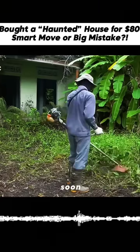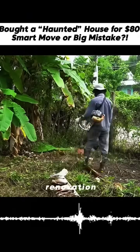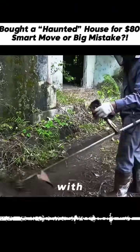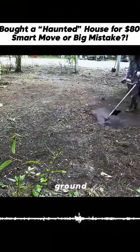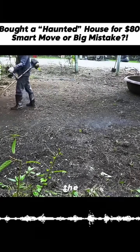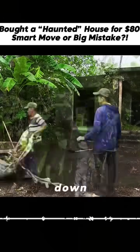Wanting to move in soon, he called in a cleanup crew to get the place cleared before starting the renovation. The house looked especially gloomy, and the yard was filled with banana trees that completely blocked the view of the building. The ground was dirt, but luckily the weeds weren't too crazy. With the workers' skilled hands, the overgrown plants were quickly taken down.